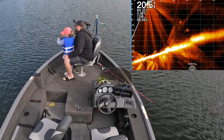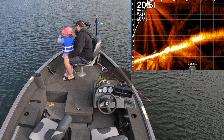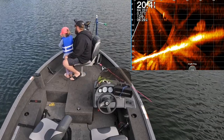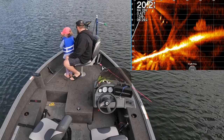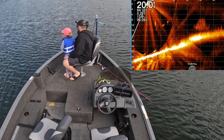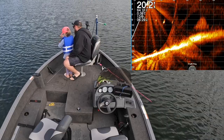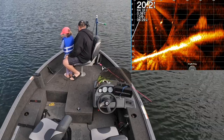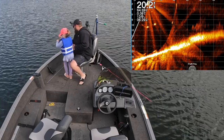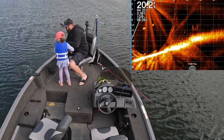Hooked up. Didn't take very long. All right, go slower. Right. Feels like a good fish. Okay, a really big walleye. Yeah. That's the whole school chasing them in. All right, step back. It's a nice walleye.